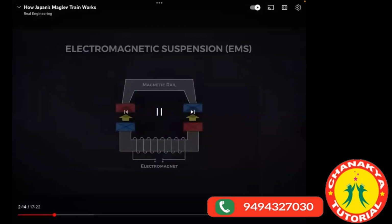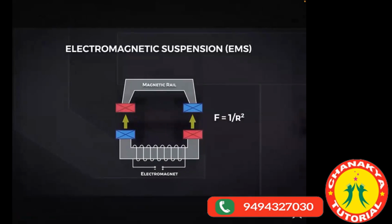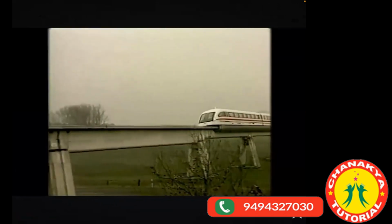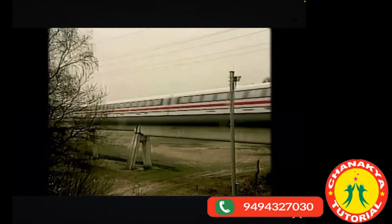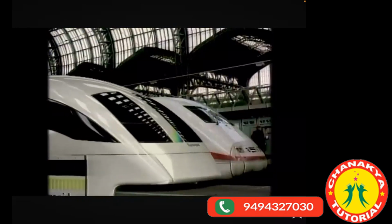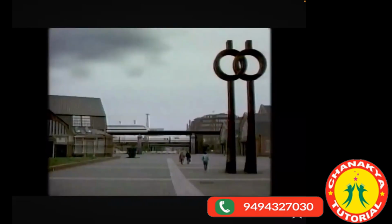The gap between the rail and the magnet is crucial, as the strength of the attractive force decreases with the square of the distance. Meaning the train needs active controls and feedback loops to ensure that these gaps stay between 8 and 12 millimeters. If the train begins to drop, the magnetic force holding it up will quickly weaken, causing it to fall even further. It's an unstable configuration.